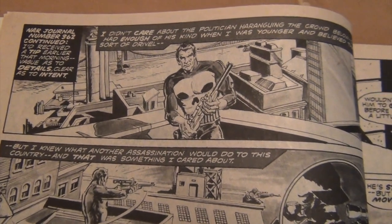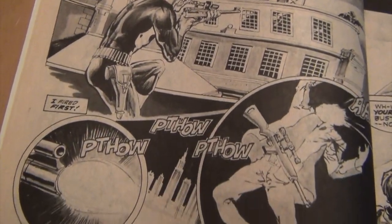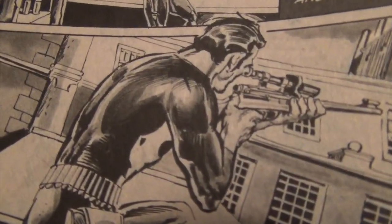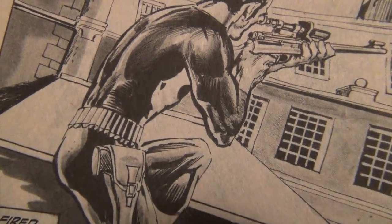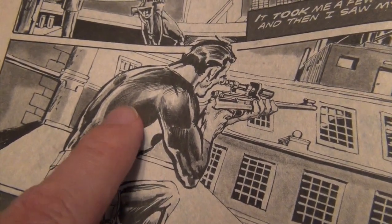With many great artists, usually time factor is a problem, right? There's a deadline to be met. So when given enough time, look at this. Look at the quality and detail.